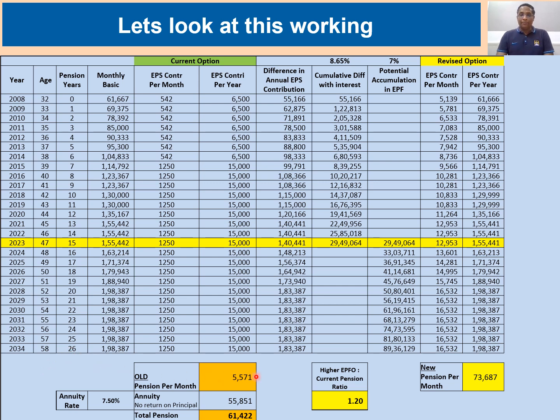Now, in the current scheme, the old pension scheme, you will get 5,571. Remember the formula: the ceiling basic salary multiplied by pensionable service, which is 26 years, divided by 70, you will get 5,571 only as a pension. But let's say this 89 lakh that you have accumulated, you give to LIC with an annuity option of no return on principal: give me the pension until I am alive and then 50% to my spouse. Anyone who is age 58 today is getting a 7.5% annuity rate. So give everything, 89 lakhs, to LIC or any annuity provider. You will get a monthly payout of 55,851. So summing together the pension and this payout, 61,422 will be your total pension in the current EPS scheme.